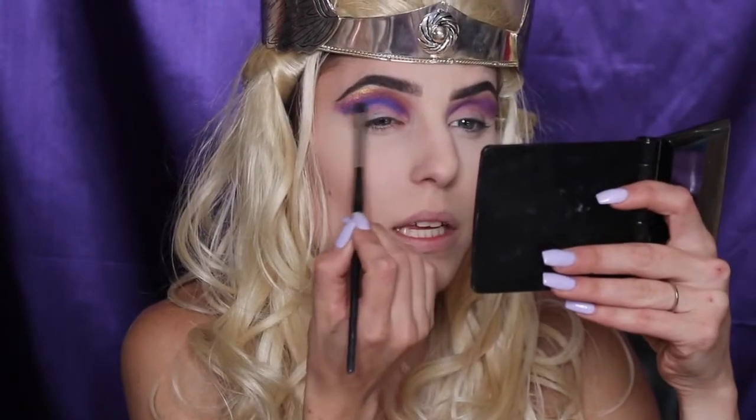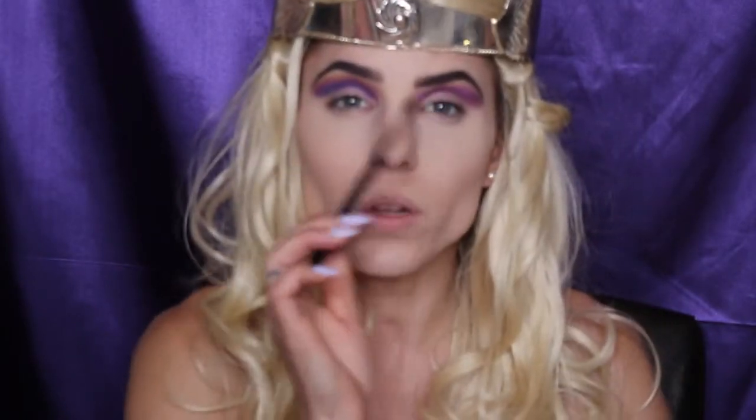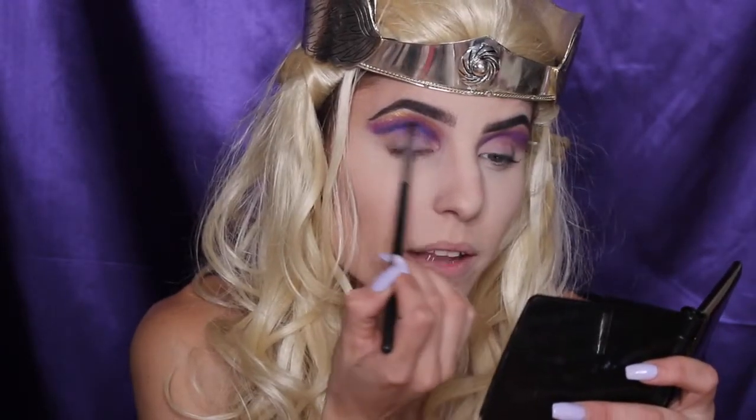So I packed the product on where I want it to go. This brush is just not very good for blending. So I'm just going to use my shadow switching pan to get rid of that extra purple. Now I can go in with that clean brush and just soften up that blue a little bit and help it blend into that purple.